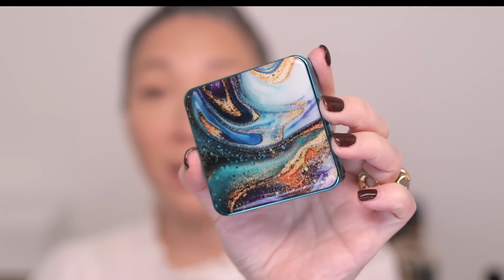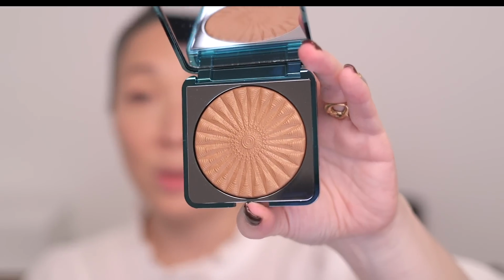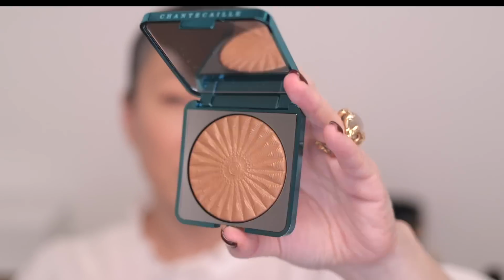All right, let's check out the Real Bronze in Serena. Again, this is not a brand new shade. And out of the two shades that they have in their Real Bronze, I like Goa, which is a little bit deeper, but it's a little bit more neutral than Serena. So, oh, look at this packaging. Wow, gorgeous. And then here is Serena. So this bronzer is a little bit warmer than Goa, although it's lighter. Let me do a swatch of this.